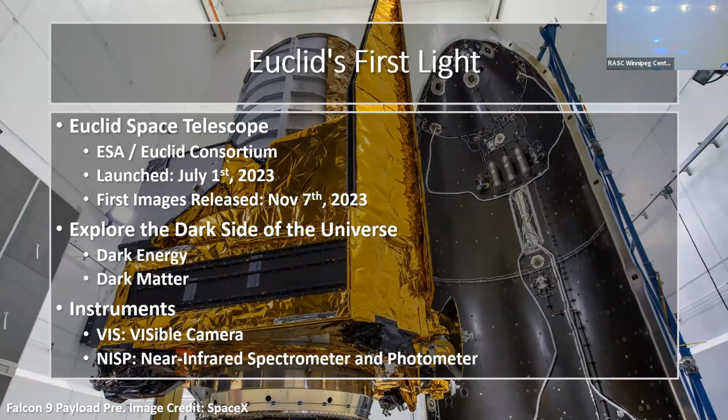So what I figured I would do is talk a bit about the satellite, its capabilities, and mention a bit about dark matter, dark energy as I go along. And then at the end, I'll show you some of the images I got. They're pretty cool. So it launched July 2023, and the first images were released this week, which is when I heard about it.